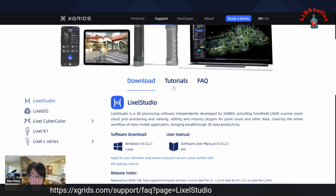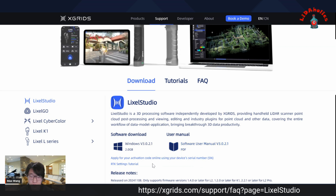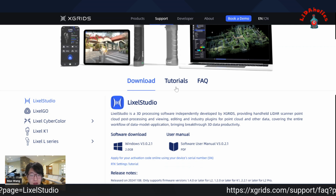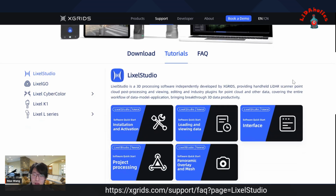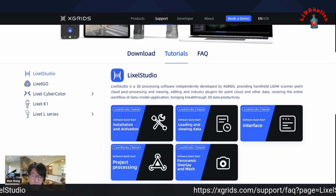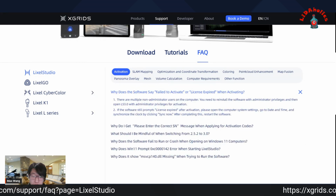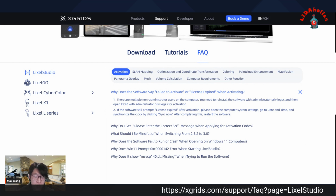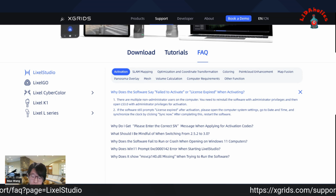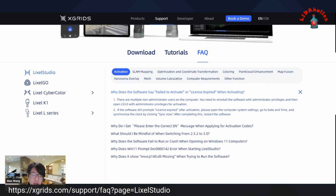And for each product, you have 3 tabs over here. You can find the download link, where you can also download the software manual and other useful information, such as setting tutorials and how to get activation codes, etc. You can also find this tutorial tab, which will include the detailed software tutorials, which are also separated into episodes, so you can follow along. And you also have this FAQ page, which will guide you through some commonly asked questions that range from how to operate this device, how to use this function, what a specific function in the software means, all the way to how do I solve problems, or what do I do if I see this error code. So it's a very comprehensive guide to how to use the software.